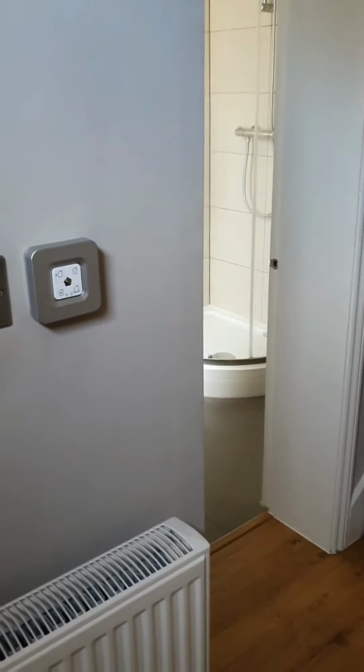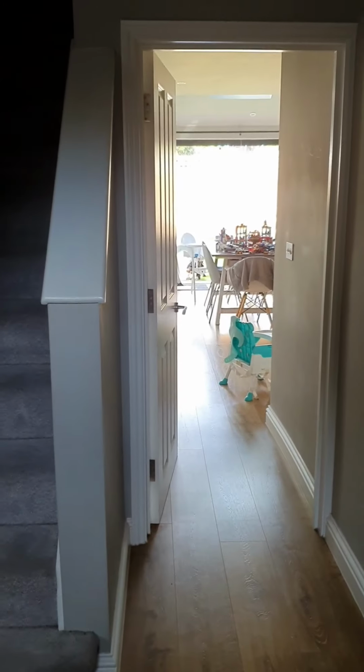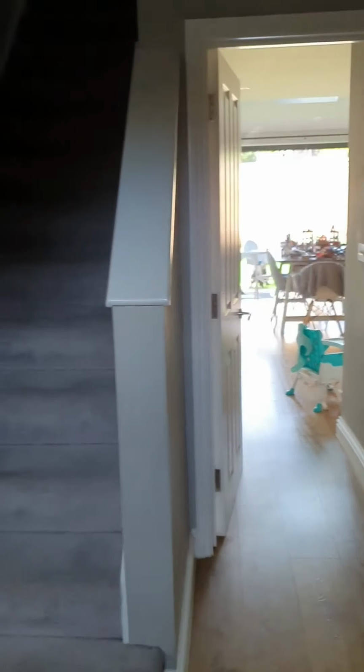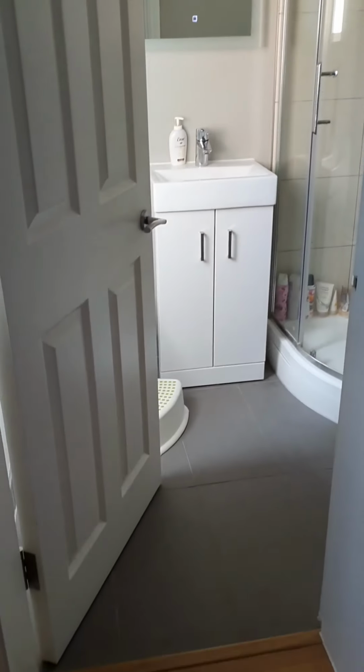Right, so welcome to my home. As you enter, the stairs is in front, and it takes you straight through to the back where the playroom and kitchen and all the fun is. But whilst we're here, I'll just show you the bathroom, which is on the left. This is the bathroom that all the children use.